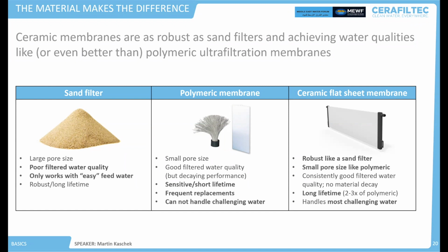So the frequency of replacement, the frequency of cleaning is higher. So in total, it leads to a long lifetime, 2 to 3 times more in comparison with polymeric. And the water quality from the inflow, we can accept more worse things like algae, high concentration of algae and all the things. So this is the big advantage of a ceramic flat sheet membrane.